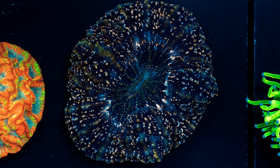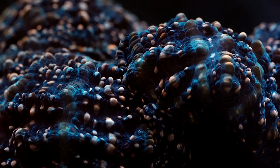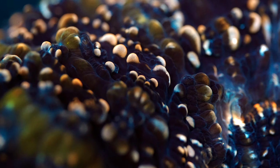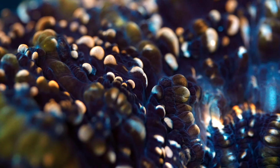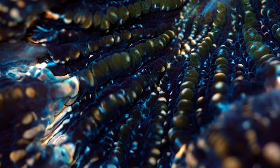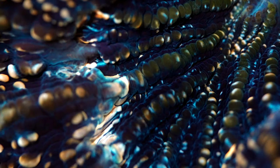Coming in at number 9 is this glittering Acanthophyllia. When it comes to large showpieces, it's hard to beat a large fluffy meat coral. The colors on this one are super unique, and I love the way the speckling makes it look like a little galaxy. It has a dark purplish base color, which helps the blue and green striping pop out more. Then you have that amazing cream color speckling, which gives it that glittering effect we all love.